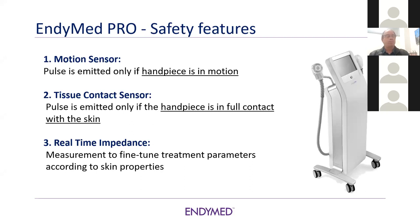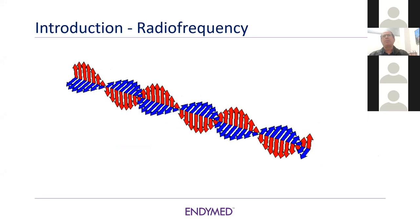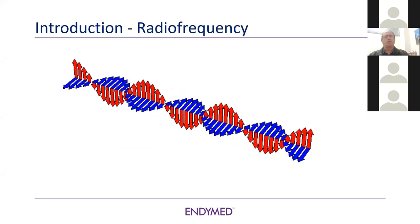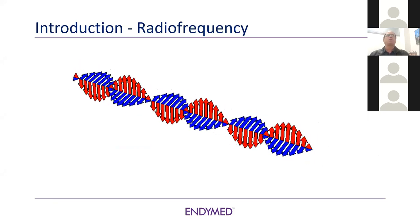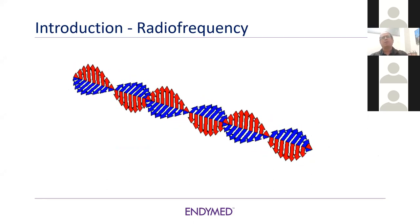So that was a kind of introduction to the 3Deep, the Pro line and the Pure, their characteristics in general. But we came here also to understand a little bit more about what radio frequency is before we embark on deeper details of our 3Deep technology.